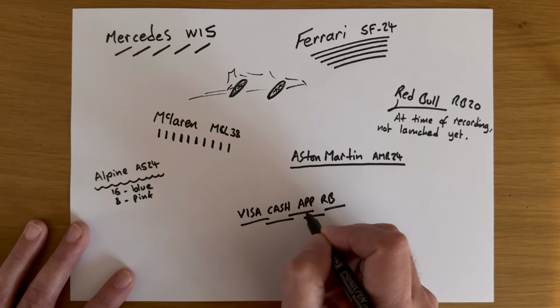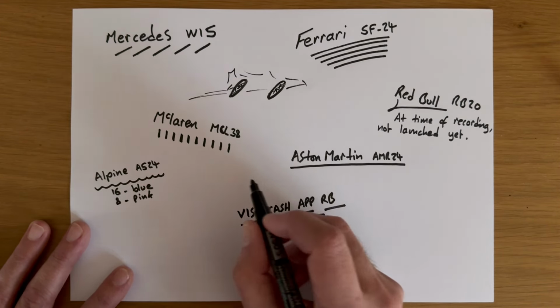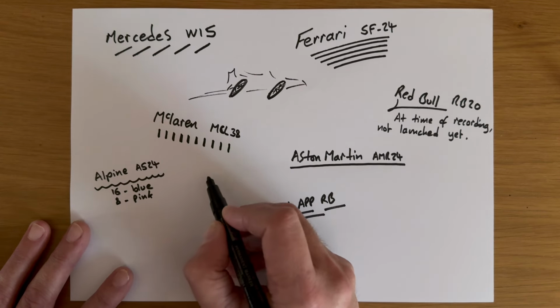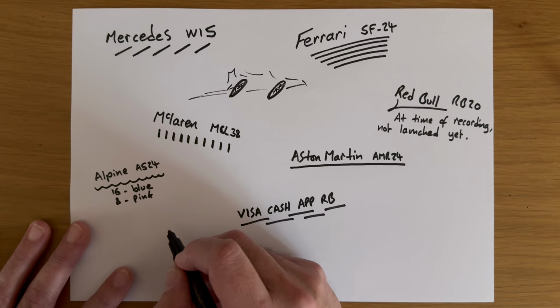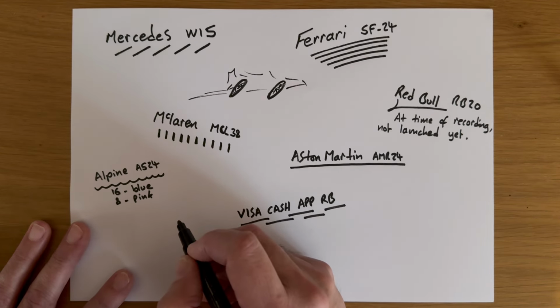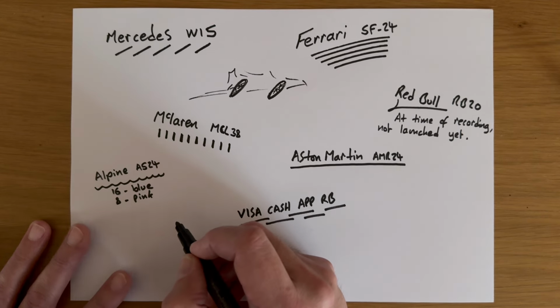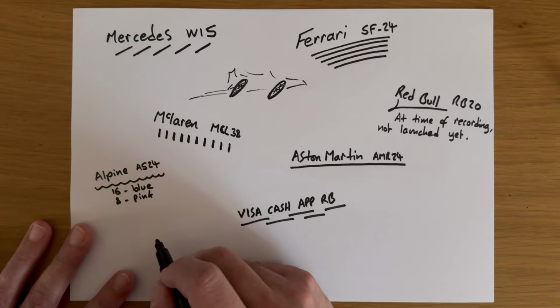It was revealed in Las Vegas, which is a bit unfortunate. You know, we want to appeal to the American crowd. We're still trying to do that. And so to have the release of, you know, Americans want to see a car called something like the Black Arrow or something, or the Silver Dart, or I don't know, something like that. They don't want the Visa Cash App RB.